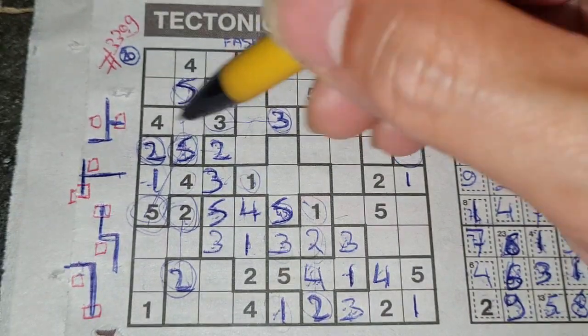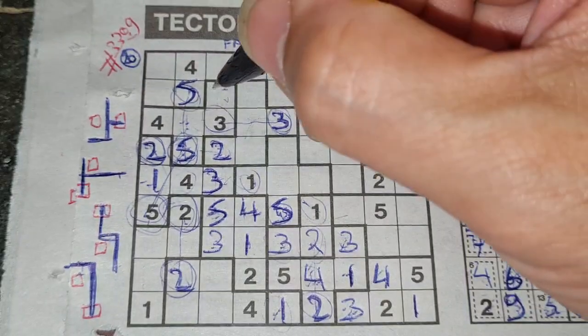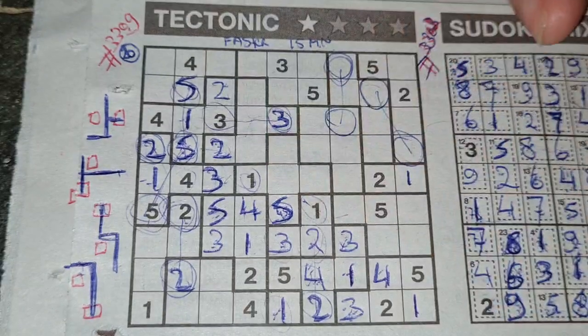Alright. 2 numbers left in this area for the numbers 1 and 2. We have a 2 there, no 2 there. 2 should be here, and a 1 goes there.